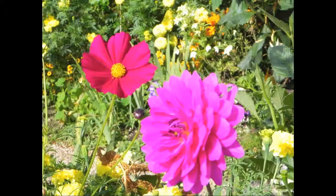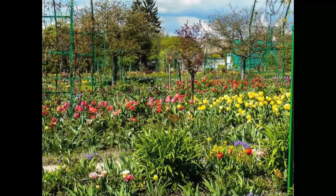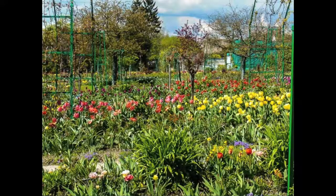Another thing Monet did is use clear, pure, brilliant color like this dahlia. We're not talking muddy tones, we're not talking earth colors, but clear, pure, brilliant color. Then he would plant these colors in masses, drifts of color to be mixed by the eye.